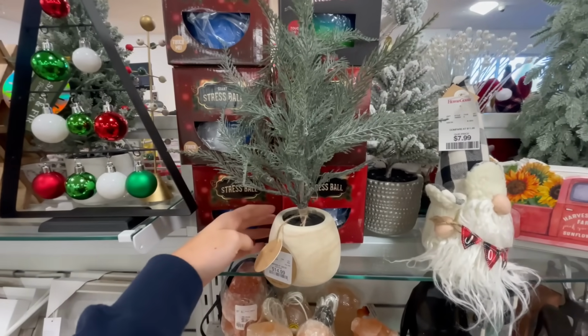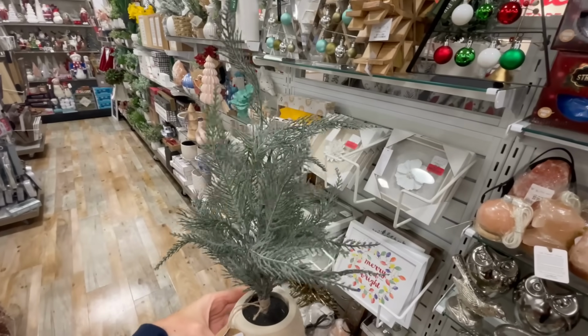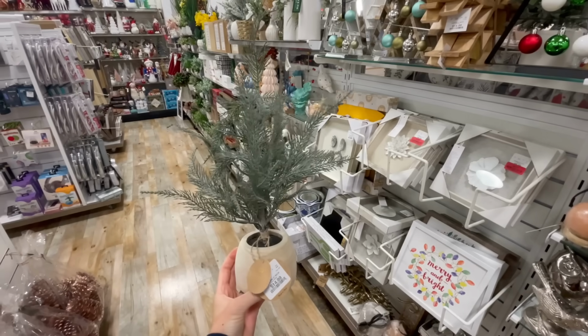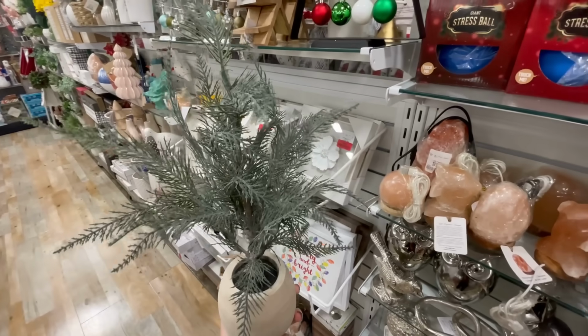Now, this one was probably my favorite accent tree just because of how unique it was, and I did end up buying this one. I really liked that the foliage seemed to have some movement to it, and that it was kind of like a gray or a blue-green color.